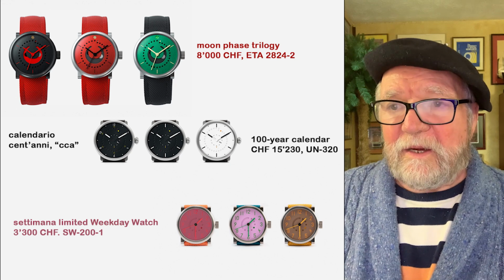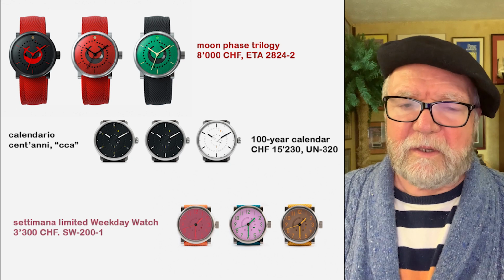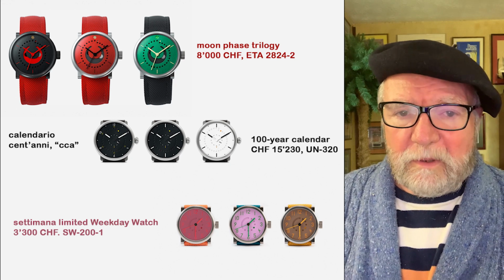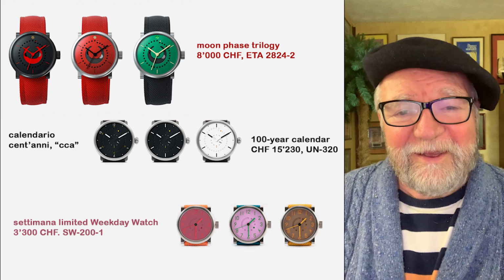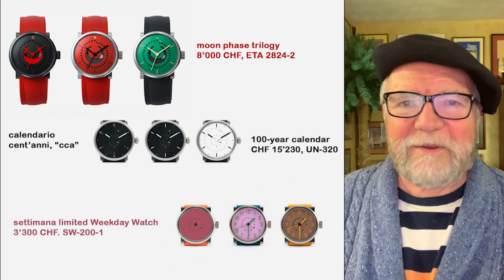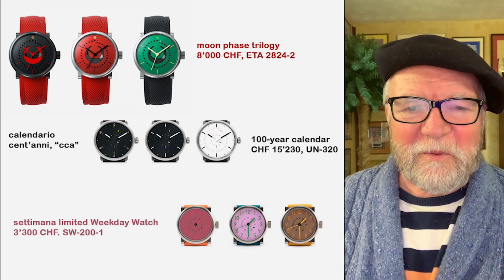Like I said, these watches are unique, they're ingenious, and they're brilliant. But they're not for everyone. I mean, some people can whine about it, and that's okay. On the other hand, though, I can't have a complete collection without at least one of these really bright watches.